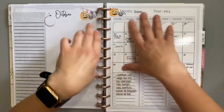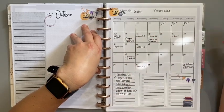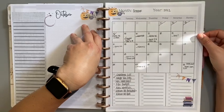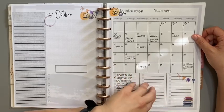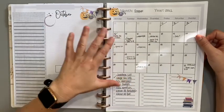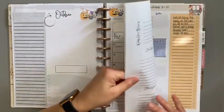Here is my monthly. This is my only monthly. I'm not sure if I will stick with this small of a monthly, but I did like the idea of having my monthly on just one page. And then I have an ongoing list here of things that I need to do throughout the month. That is something I created in Canva, and I'm really enjoying this style of monthly for myself, as well as some of the seasonal decor there.